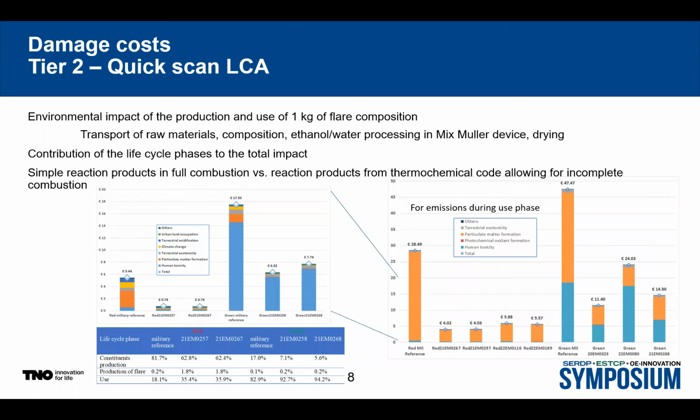So in the next slide, first of all, what we in this quick scan life cycle analysis did was to look to the transport of the raw materials, because it needs to come to your production side. We look to the composition, of course. The military references are made using a solvent. The new compositions we can make just by a water pressing process. We got details from the company. Namo Perry is from Florida, is involved in this project, so they could advise us we use this equipment and this much of energy is needed for it. We also have to dry the ethanol and the butanol out, and then we have a product. So we look to that, and we look to the different life cycle phases.